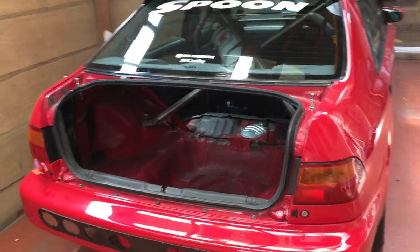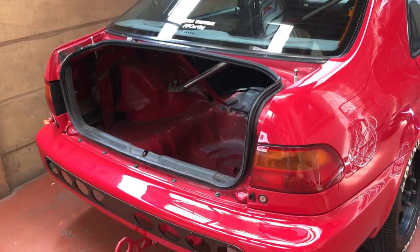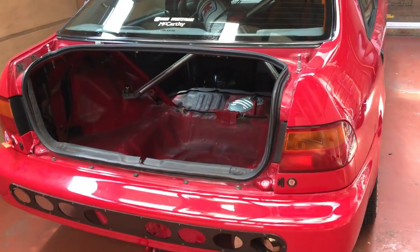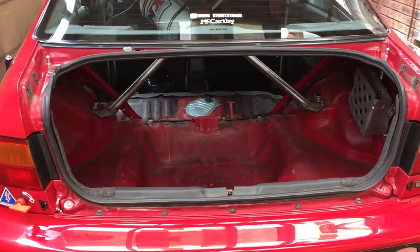Just returned from the welder. He is quite busy, so I just ended up leaving the boot lid there by him as well.